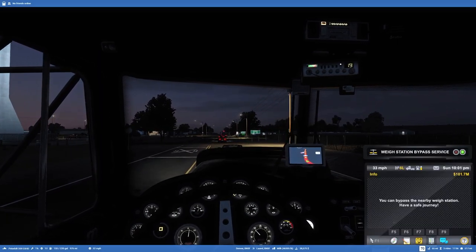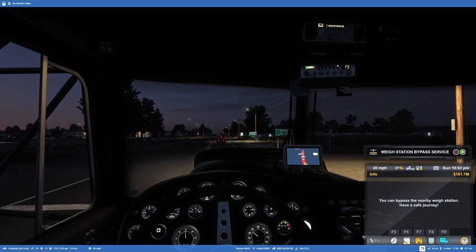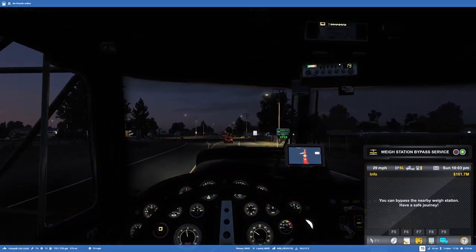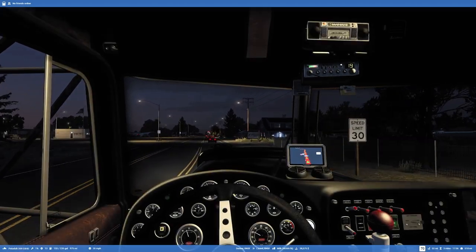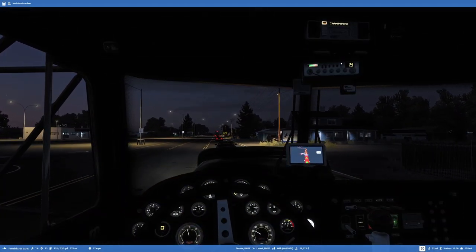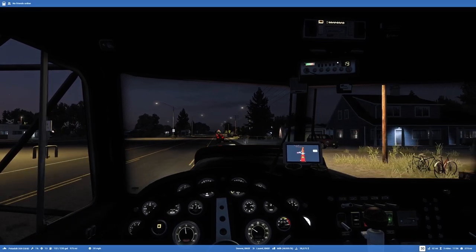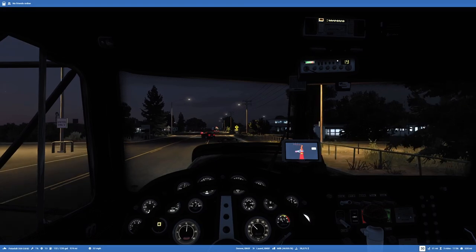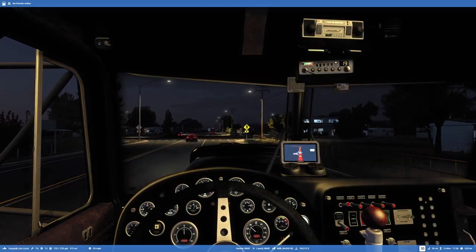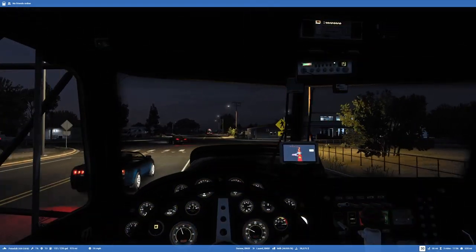Down again. Go straight. Alright, we can bypass the station, so we're gonna keep carrying on here. Our drop off's just above, or right around the top of the GPS there, so we're not far. Go straight. Go straight.